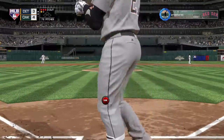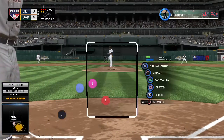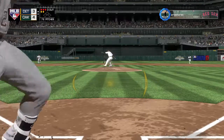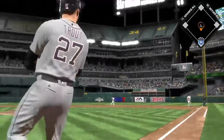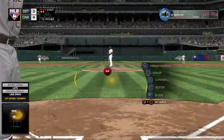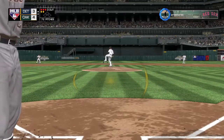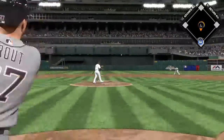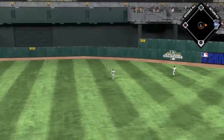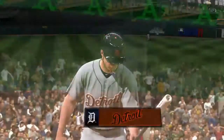Now a ball hit foul off to the right and up into the crowd. Again, he sends it out of play. He'll try it again, 3-2. And Trout has himself a base hit. So a good start to the inning for the Tigers as their leadoff hitter's on base.